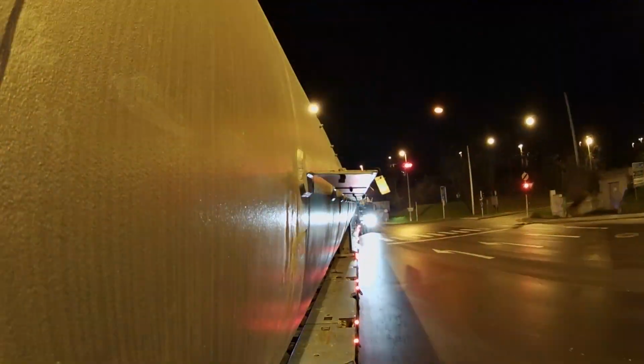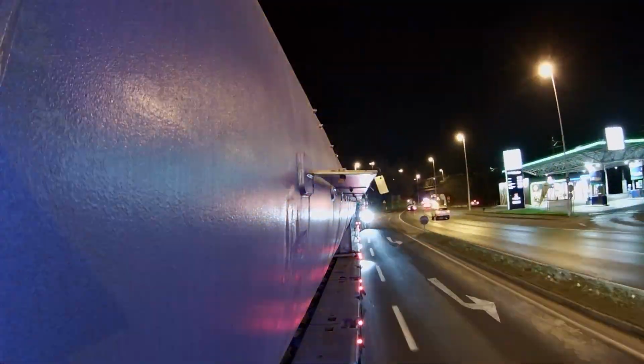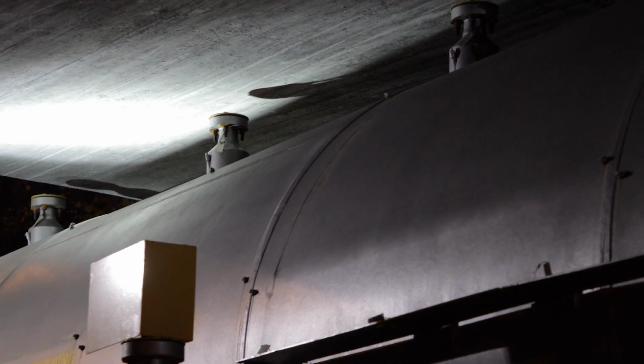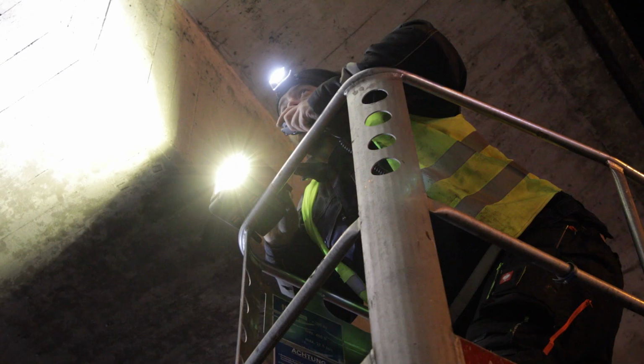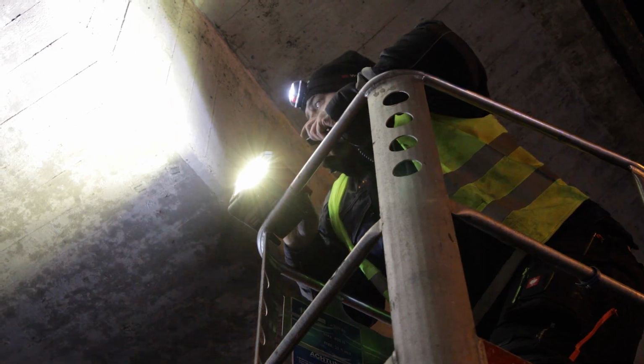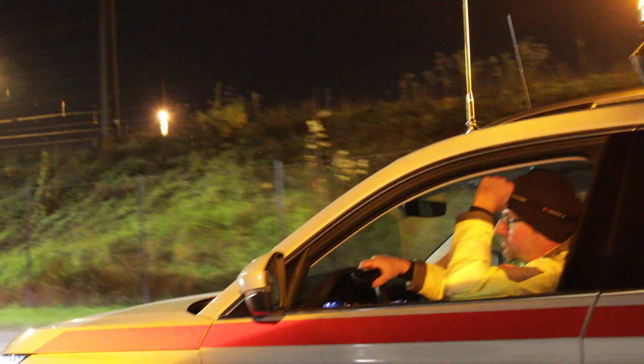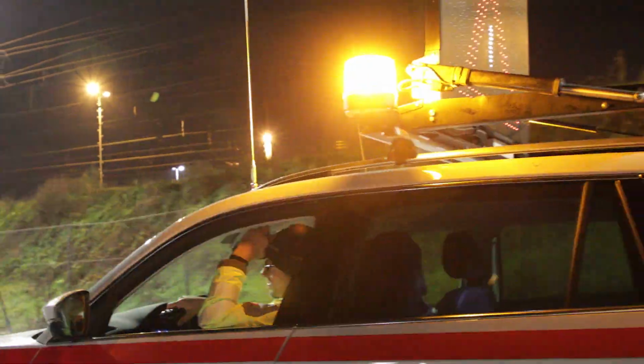There was an underpass with an overhead clearance of 4.66 meters. We had a height of 4.60 meters, which meant we had only 6 centimeters of vertical space. About 20 minutes later, it was clear, the calculations held, and the transport could continue.